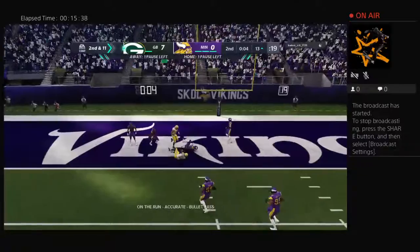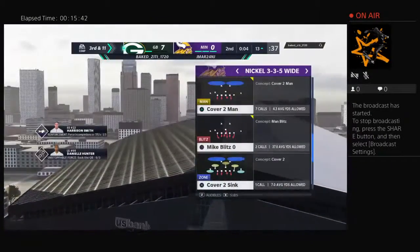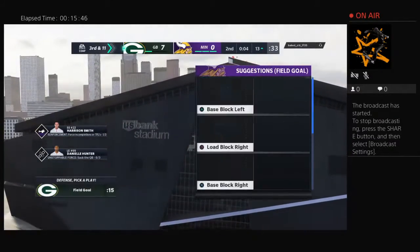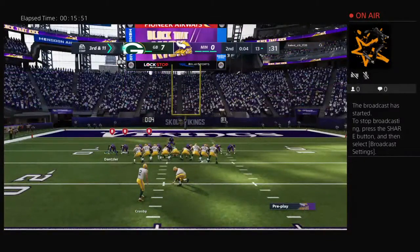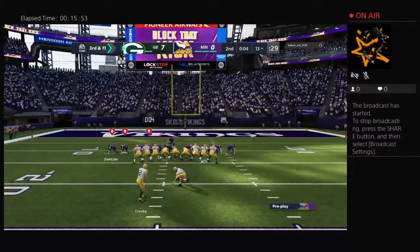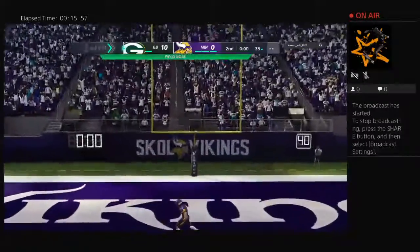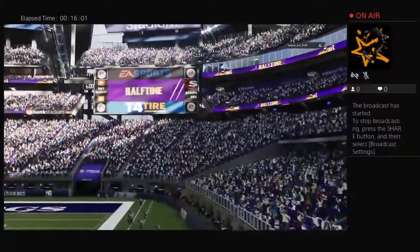Rodgers. And that will be incomplete. 4 ticks left here on the clock. Intended for Devontae Adams. Incomplete. It's 3rd down. So with 4 seconds to go in the half, here's the field goal unit onto the field. For the field goal. And the 13-year man puts it through. And that will do it for this first half.